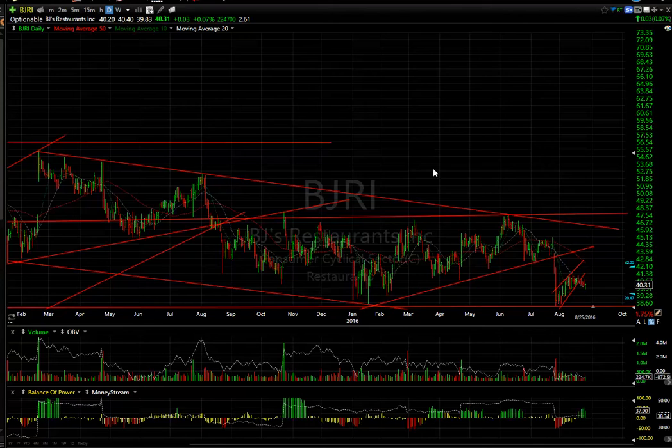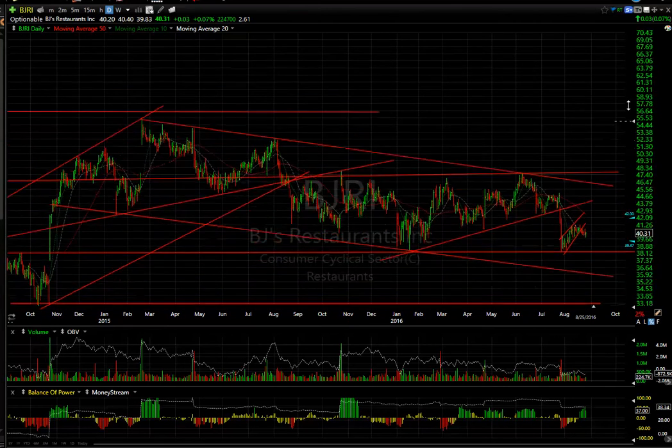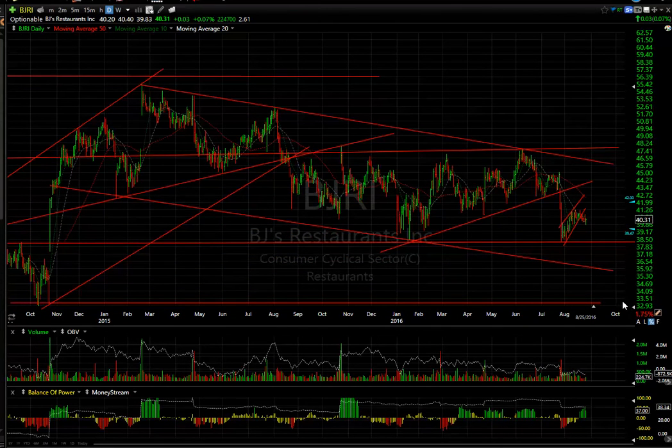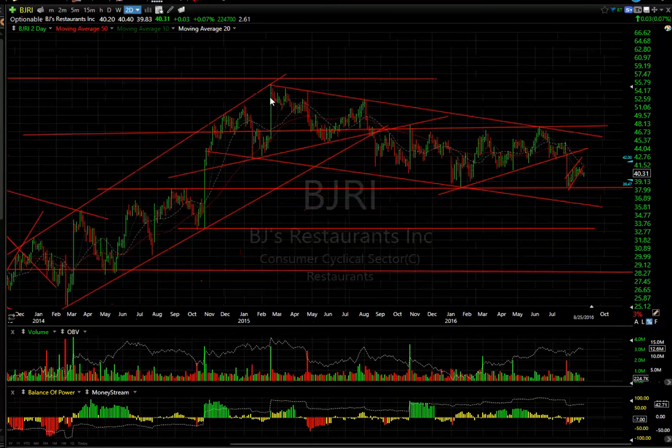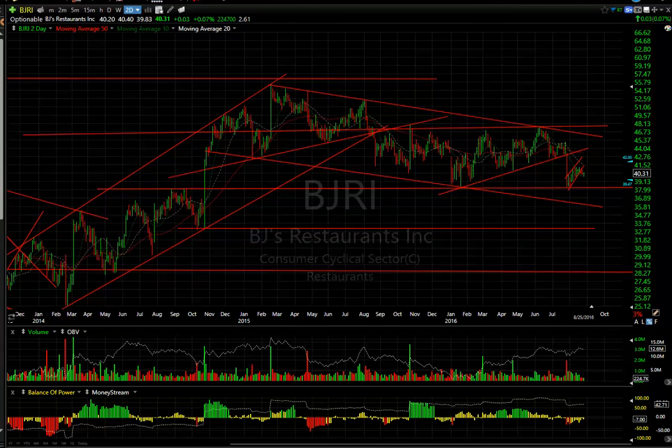BJRI Restaurants, after the rollover, you can see the down channel, head and shoulders here, neckline test, test, and test, and roll over. And then the bear flag, looking for 35 and 33, 32.